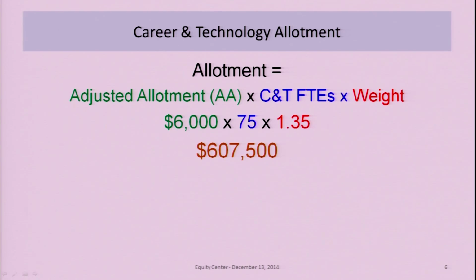Now, this is a different weight. You'll remember in all of the others, except for special ed, we had numbers like 0.2 and 0.1 or 0.12. And here we have 1.35, which means this is going to deliver a whole lot more money than the other allotments did.